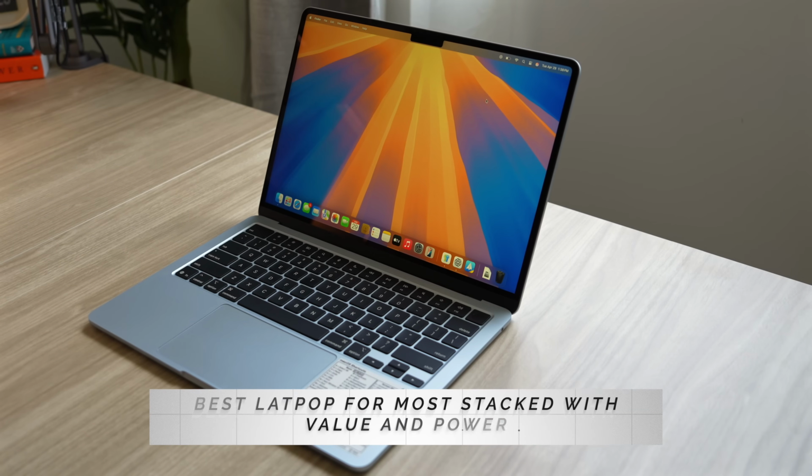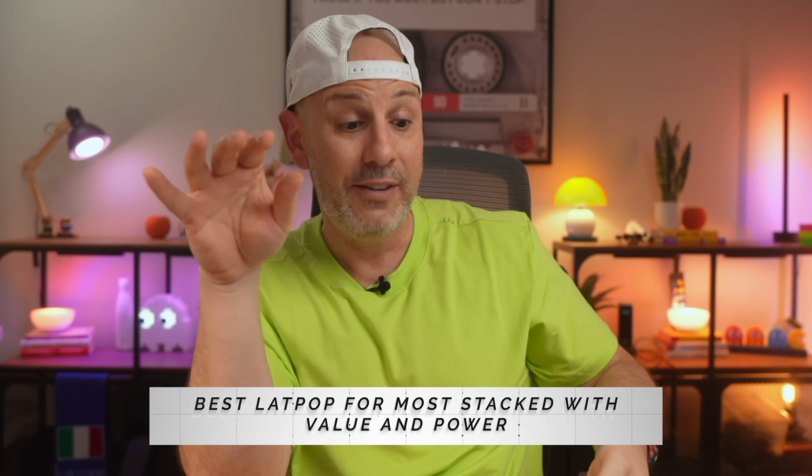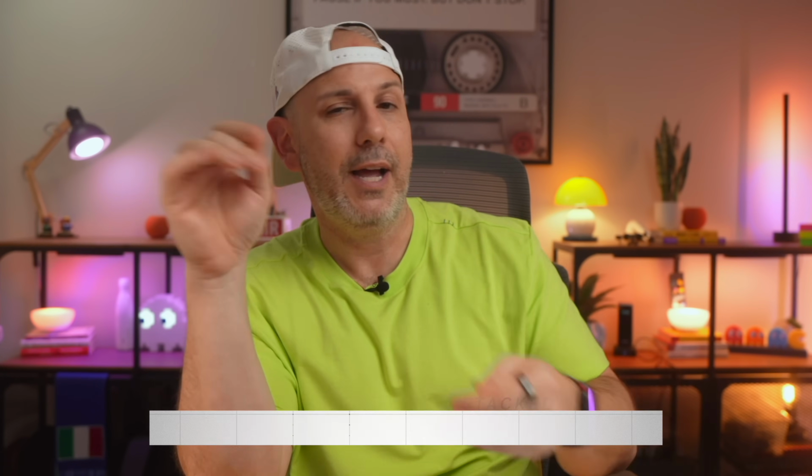But honestly, after living with both the 15-inch and now the 13-inch, I am even more convinced the M4 MacBook Air isn't just the best laptop for most people out there today. It's the best value laptop we've seen from Apple in a long, long time. And I think it's on par with the M4 Mac Mini.